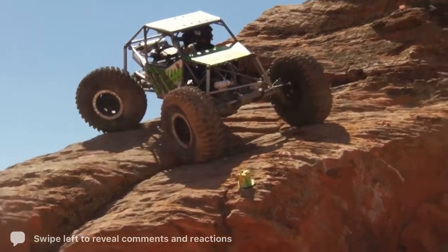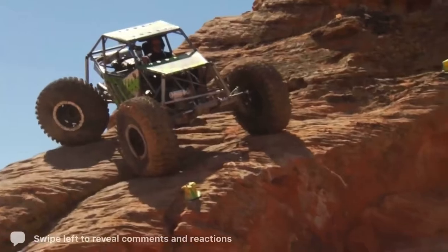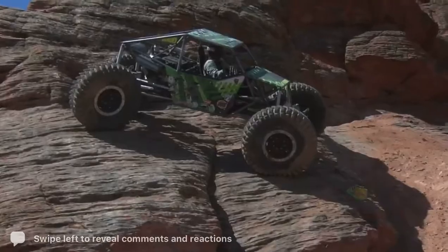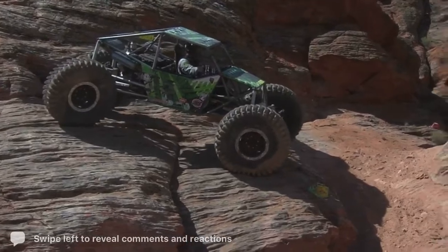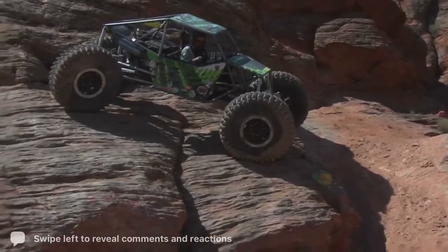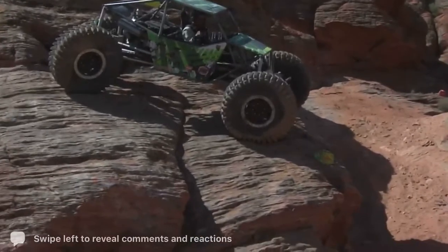As he's going to try to carry that back end nice and high this time and get a better line, because as soon as the front wheels drop over, that buggy pivots, and those back wheels end up sliding over the top of the cone, and therefore having a no pass.